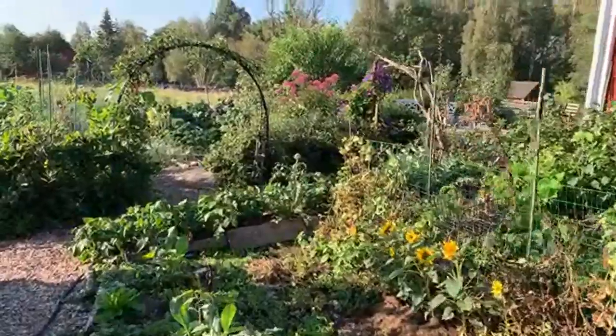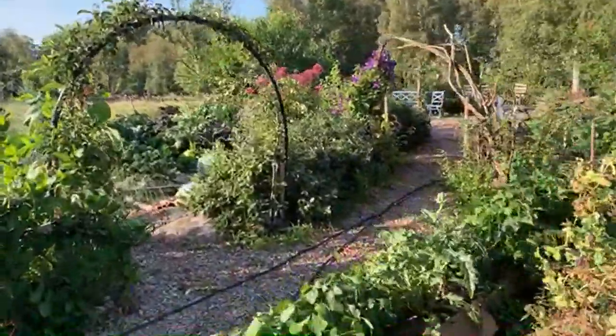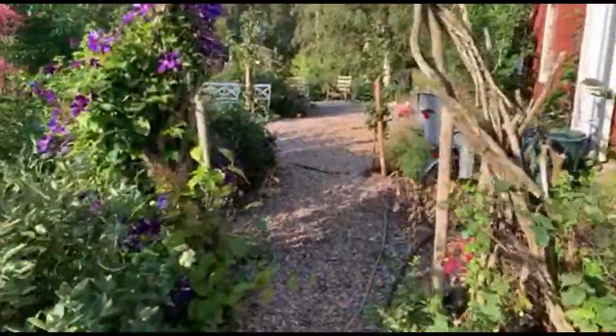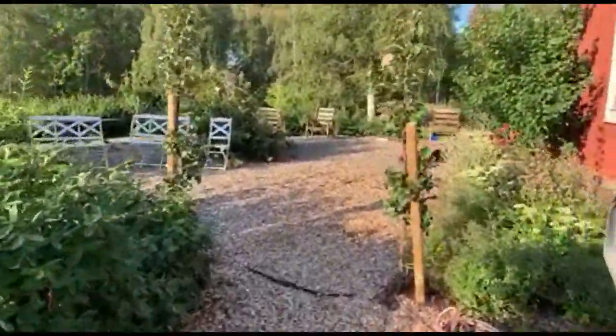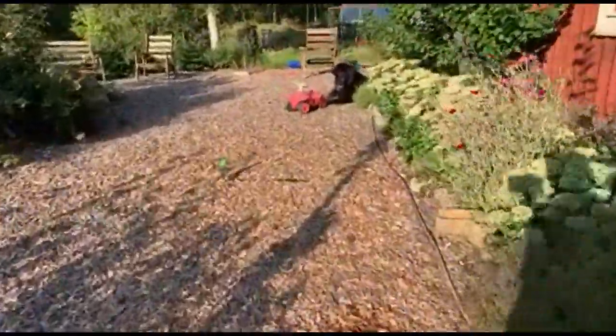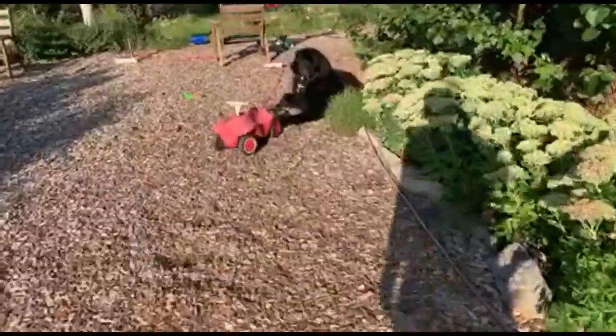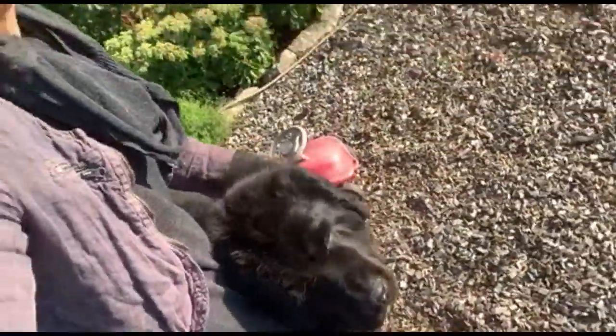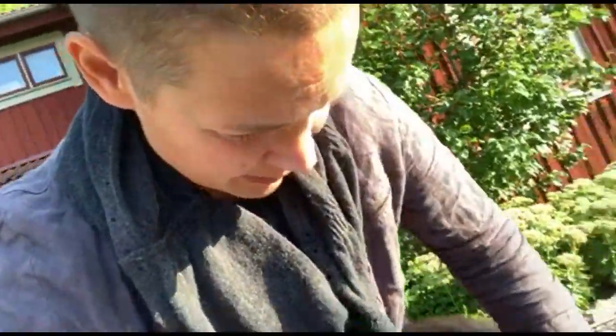Now I will walk you through the greenhouse, and then I think you will get to see our beautiful dog Kuling. He's been very tired this morning. Hi, hey gubben. Kuling is a Newfoundland dog. Maybe he wants to go in for some breakfast, but oh, I will let him in.